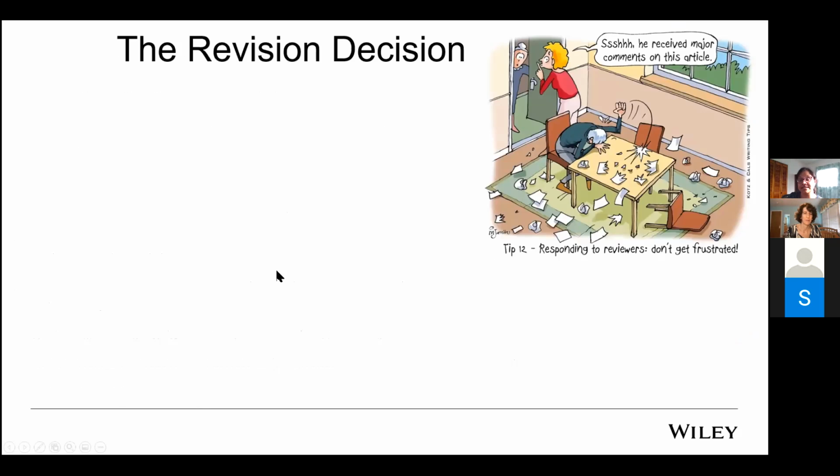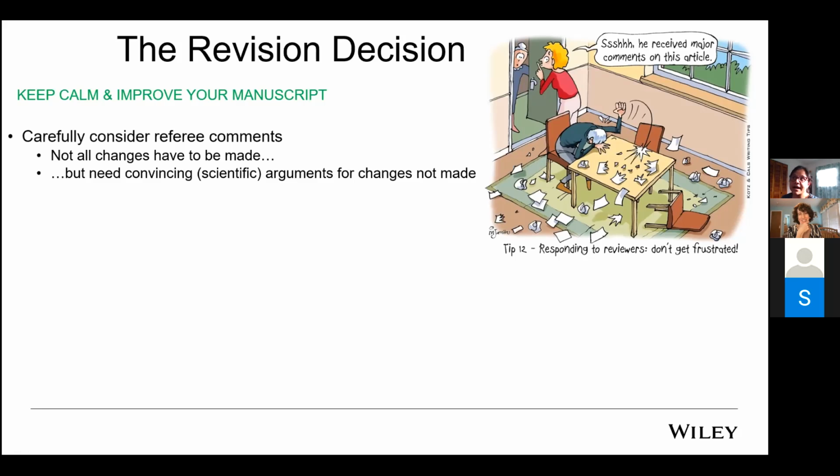Finally, one of the last slides is the revision decision. You submitted your paper, you passed the editorial assessment, peer reviews got back to you, and the revision decision has been given to you. It's often the day when there is chaos in the lab, chaos at home, because you have got reports, you are angry with the reviewers, sometimes you're angry with the editor. The best thing is to be calm and read the reviews.